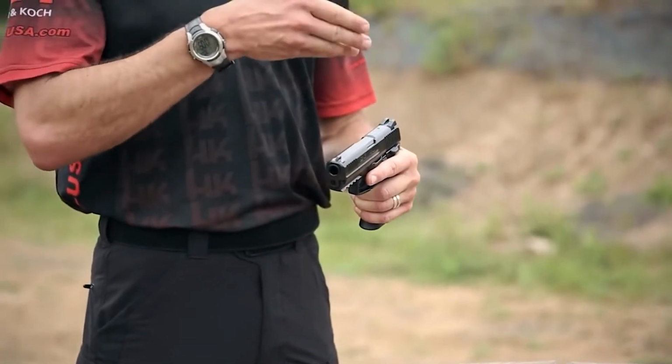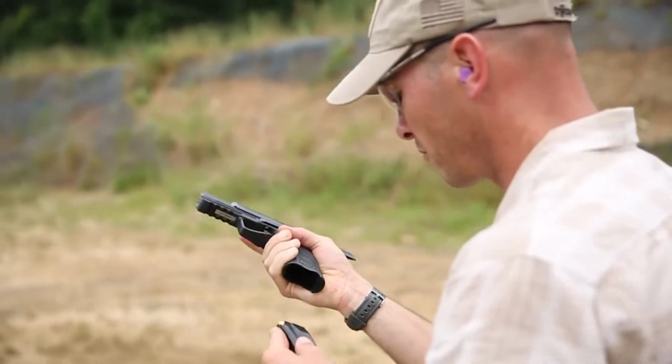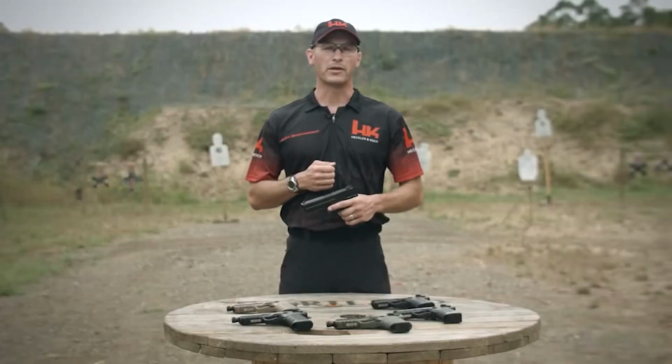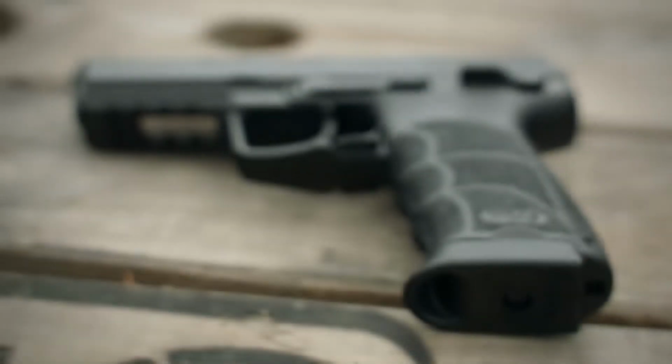Different trigger variants of the HK45 and 45C include the LEM variant, as well as the traditional double action model, allowing the shooter to carry the handgun either with a hammer forward in traditional double action mode or cocked and locked with the optional thumb safety. Like the P30 series of handguns, the HK45 incorporates a removable backstrap of various sizes, allowing the shooter to better fit the grip to their hand.